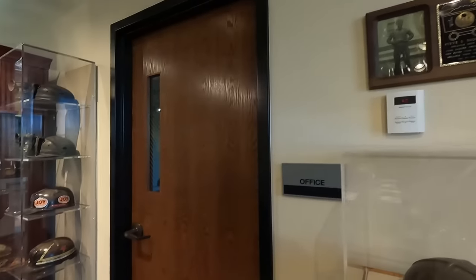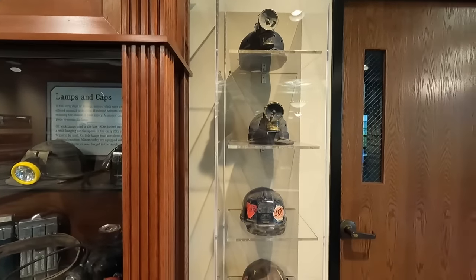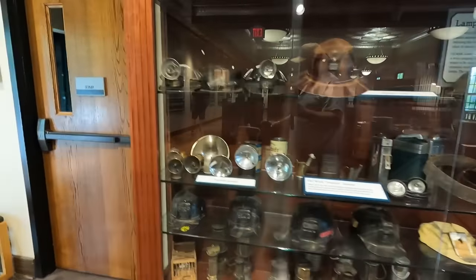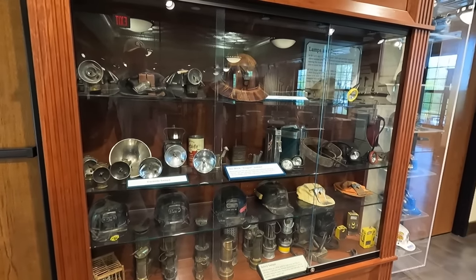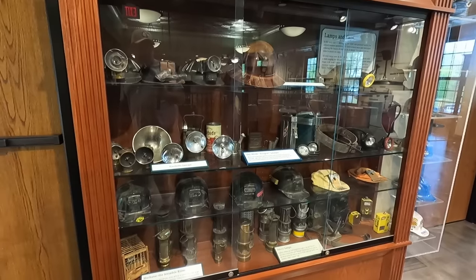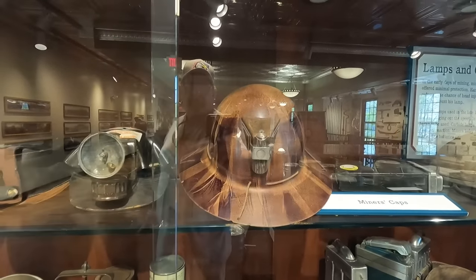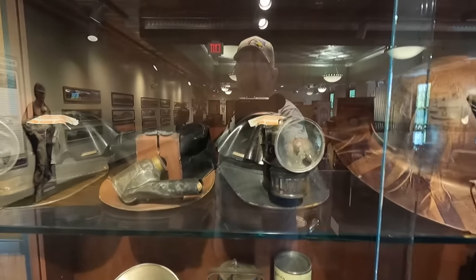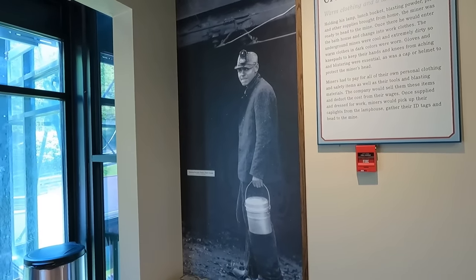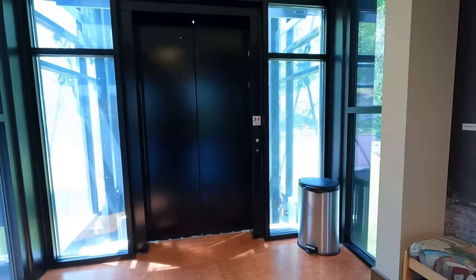Another tribute to a miner. Here you go. Need a helmet? Wow. Got the lamps on them. Because down those mines, you didn't have much room. All the dust and everything. That's a nice helmet. Look at that one. Got his lunch bucket ready, heading down to the underground. What a life.